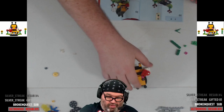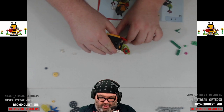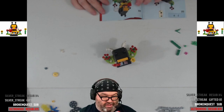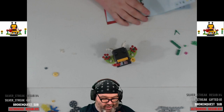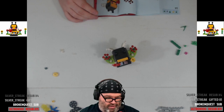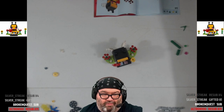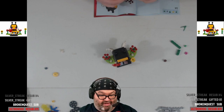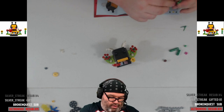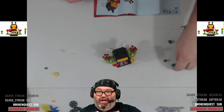All right, so that is basically the brickheads bee thing. Now we do have these flowers, and we can replace these flowers with something else. We've got some other things we can build here, so let's build that. We can build a sunflower. We're going to build a sunflower right now. We'll basically build whatever they offer us to build. Get the most out of this kit. Got that there. And let's put this on here. Oh, things are moving around.